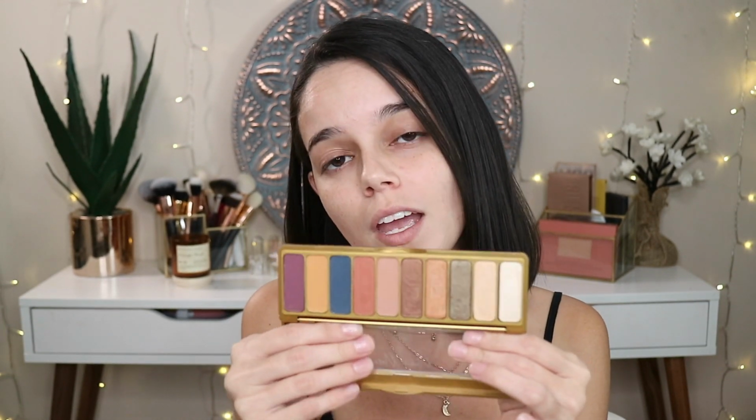This palette is a collab with a whole bunch of different influencers and inspired by New Orleans. And I don't know, all the colors just really spoke to me, and I just love that it's from e.l.f. too. It's drugstore. It only costs $12. And they also have a really nice highlighter and blush palette. I played with it in stores.